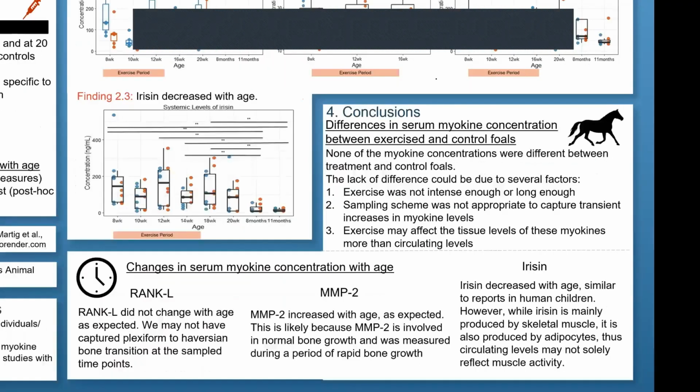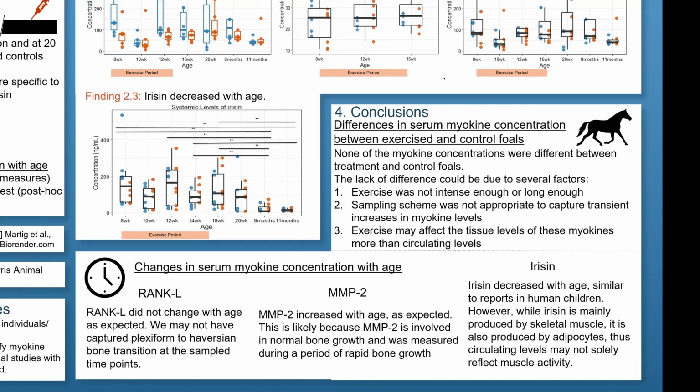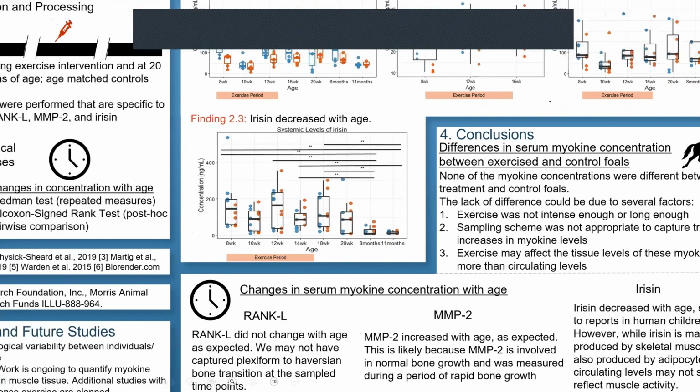This is actually as we expected. In the literature in children, actually not children, in elderly, that happened as well. And it's likely increased because MMP2 is involved in normal bone growth, and this was a period of rapid growth. Next, we're looking at irisin.